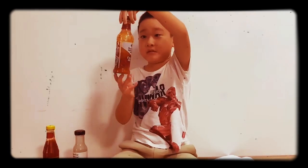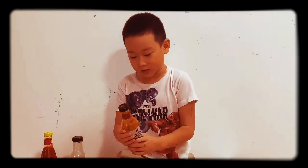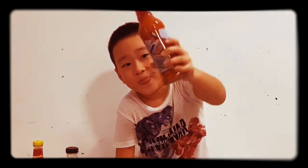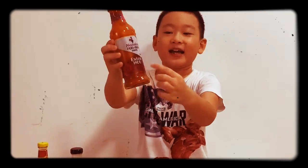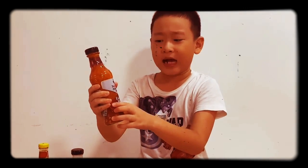And this is the medium. Of course, I'm not gonna drink it because it's chilling! Extra hot! And I don't really like extra hot, so I don't want to drink it, of course. So I'm gonna shake it too. Just a bit liquid. A bit. No, don't drink it. Also, it's the extra hot sauce. That means that there's chili inside.